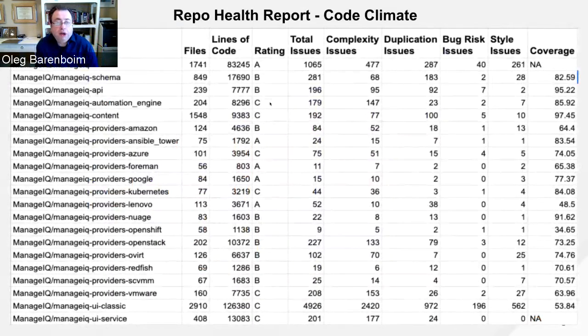This is the repo health report. It's expanded out a little bit. I also automated getting this, so it should be easier to get going forward, as well as to start drawing trend lines for each of the repositories' health. So hopefully next time we can see actually where this is going.